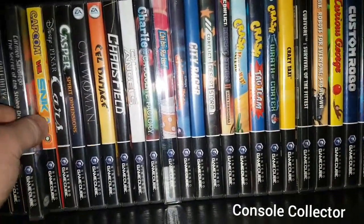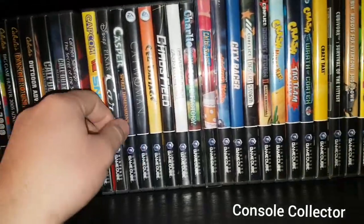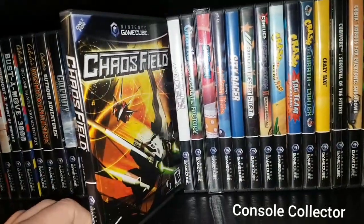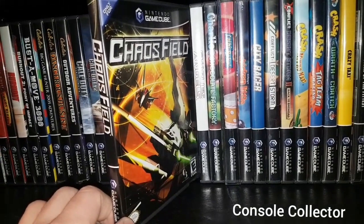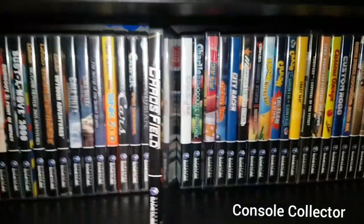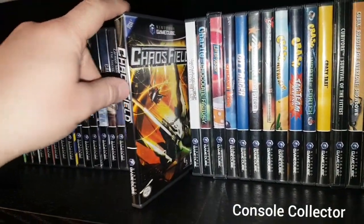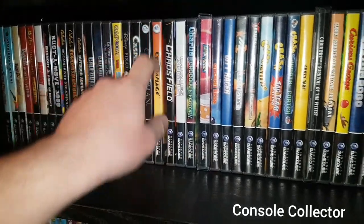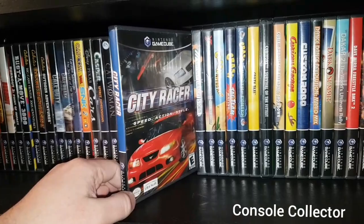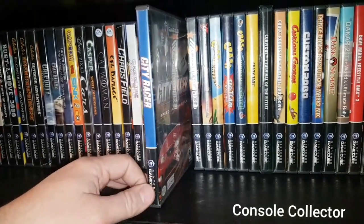Moving along, another uncommon game is Carmen Sandiego. Chaos Field was a pretty low print game. I think it's borderline rare. I know it appeared in a certain Hidden Gems video a couple years back, which kind of brought it into the limelight. City Racer. This game I've only seen one copy of, and that's my own. So I'd say it's very uncommon.